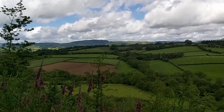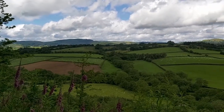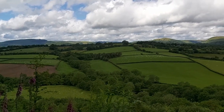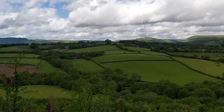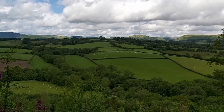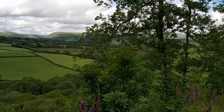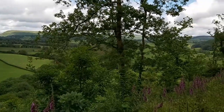So here's a little bit of the countryside around where we live, and then we'll go on to a bit of a dog walk. So if you're not interested in this, or you're leaving at the moment, then thanks very much for watching so far. So this is the beautiful Powys countryside. It really is lovely, and we really are blessed.